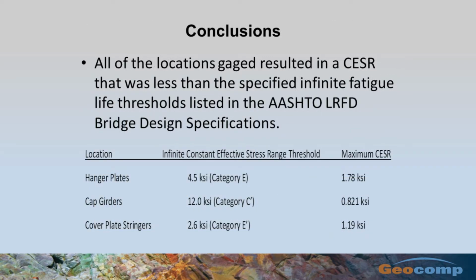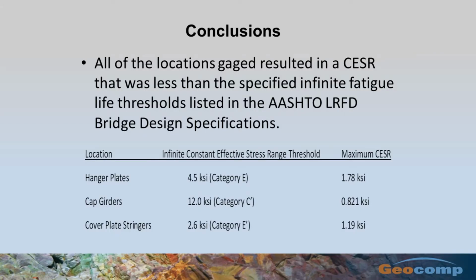So the conclusions: all the locations gauged resulted in a constant effective stress range that was less than what was specified or required for the infinite fatigue life thresholds listed in the AASHTO LRFD Bridge Design Specifications. So you can see for the hanger plates, the maximum measured was 1.78, much less than the infinite constant effective stress range required, 0.821, much less.